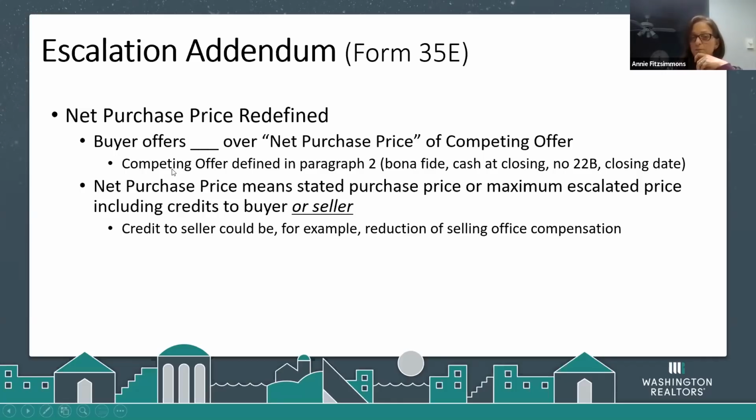And my definition of competing offer is identified in the boilerplate language that it has to be a bona fide offer. What's a bona fide offer? A bona fide offer is an offer that the seller could make binding by accepting it. So a seller can accept it and create a binding agreement. That's a bona fide offer.